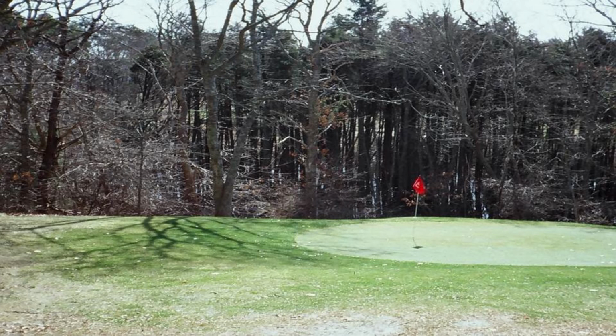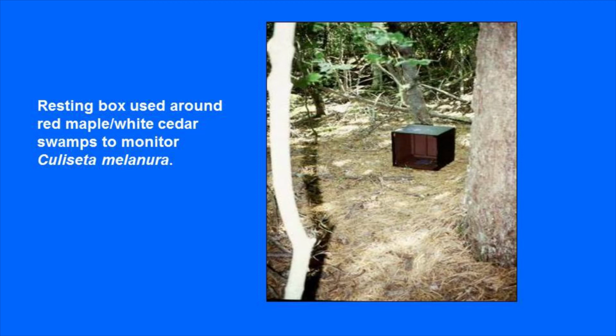They're beautiful swamps. We're doing sampling at different locations around the Cape for mosquitoes that may be carrying potentially Eastern equine encephalitis. This is what we use. It's literally a box that's painted black on the outside and kind of rusty red on the inside. If you've ever been to a cedar swamp, they're very open. There's not a lot of vegetation around them. It tends to be, you know, cedar trees.